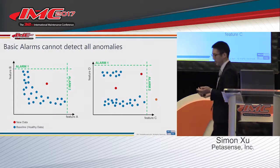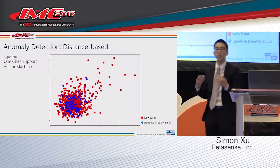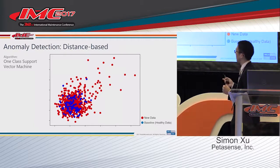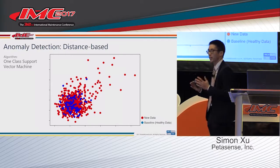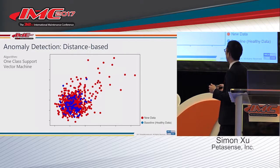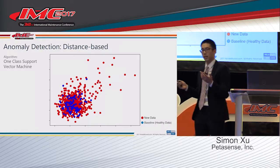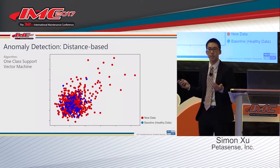And so to give you a little bit of a look at how this works, I want to talk about anomaly detection. One common algorithm for anomaly detection is one-class support vector machines. Say over here I have some data, again, it could be any features, it's not really important. The blue points here are the data early on when it's very healthy, and the red points are all the other data points that I want to evaluate the health of. OCSVM, one-class support vector machines, is a distance-based algorithm.